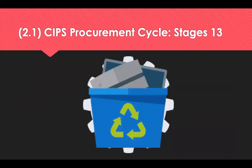Stage 13, which is the asset management one, is only relevant if you've purchased an asset. So reviewing the contract that's in place, you'll check to see if it still meets the needs of the organisation. But decommissioning or removing an asset will come when it's at the end of its life.